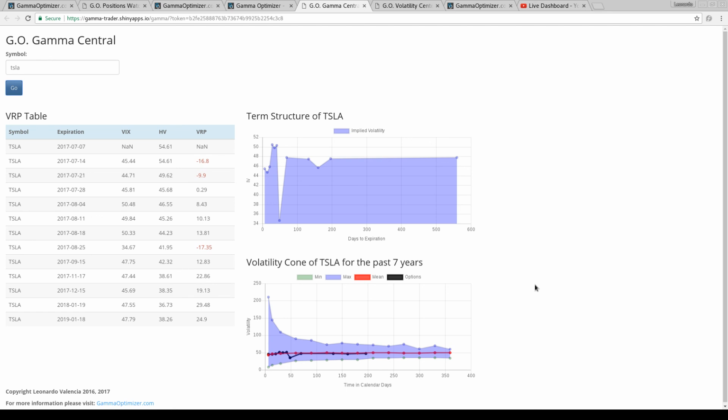In particular, if you are dealing with the long term and you want to see how volatility looks compared with historical volatility. In this case, the volatility cone is using 7 years of real data. I like my cones to have 7 years because over 7 years you have all sorts of things: crashes, you name it. In the case of Tesla, I'm not even sure Tesla has been around 7 years, but that's what the volatility cone will try to compute over that period.